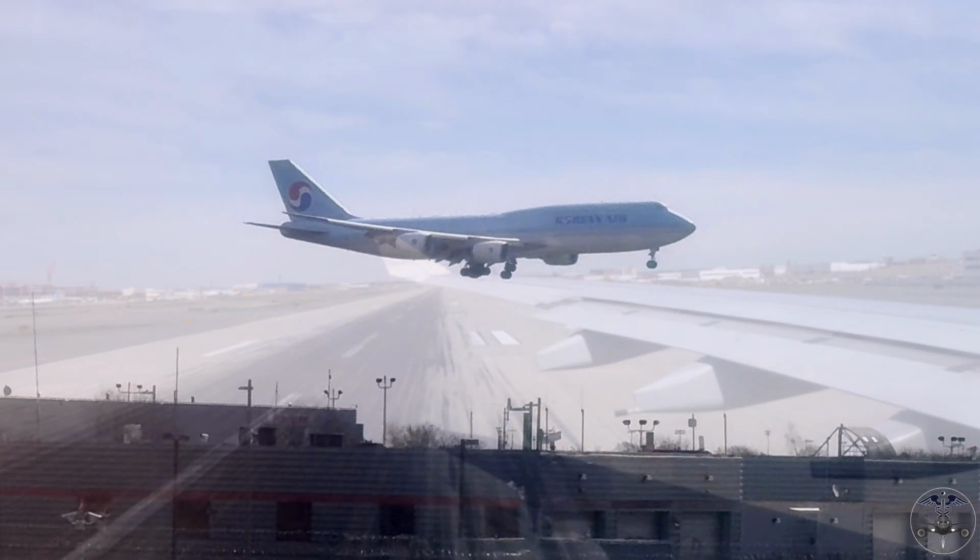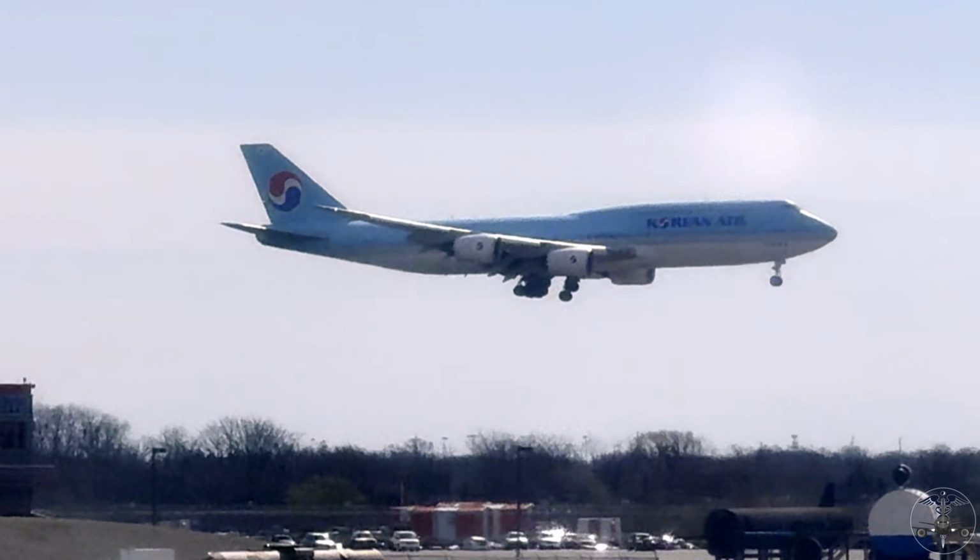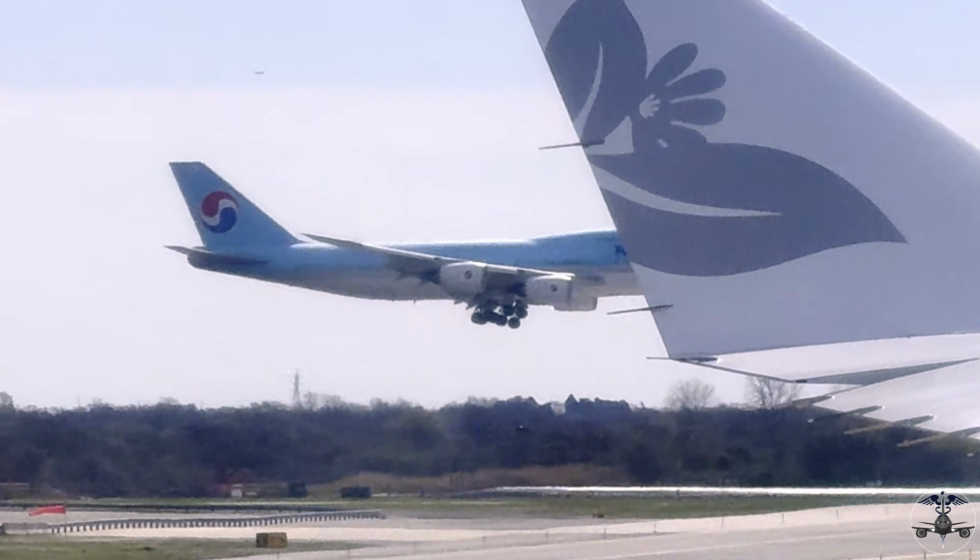Hawaiian 51 Heavy, 124.013, runway 22 right, clear for takeoff. Clear for takeoff, 22 right, Hawaiian 51 Heavy.